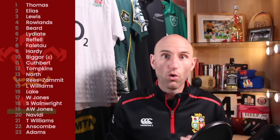Rafael I thought was pretty impressive as well. The new guy in there, Reece Samet looking very sharp. North, another game under his belt, should be even better, to be honest. Hardy, I loved his box kicking last time. I wonder if they'll stick to the same tactic of the contested kick and chase, or they'll change it up.